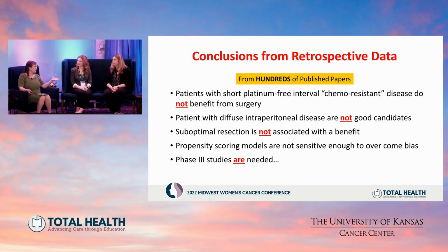I think it's going to be really interesting in the next 5 to 10 years to see what PARP inhibitors are going to do for that. I think we're going to start seeing more and more patients getting farther and farther out, and we might be seeing some higher cure rates. But one of the big things is, should we be operating again? This is a hotly debated topic, and we have a lot of retrospective data.